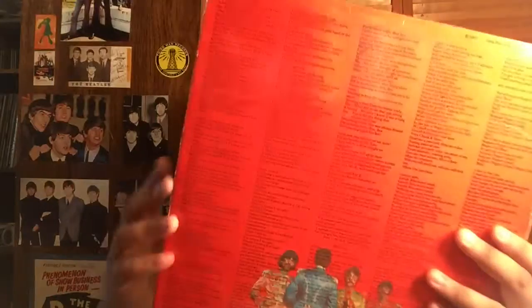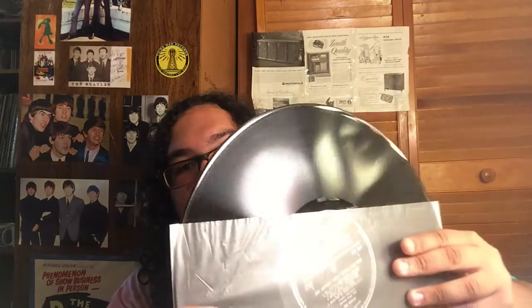I honestly wish this was the mono copy, but hey, I can't complain. It's an original, especially since the disc on it is so clean. It is just such a beautiful original copy.